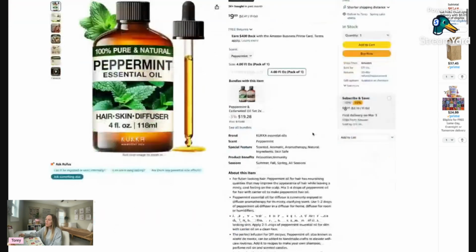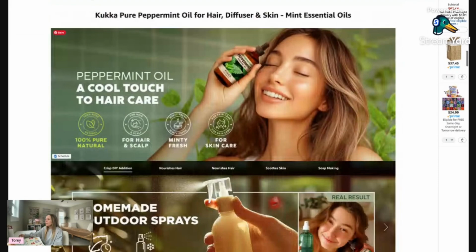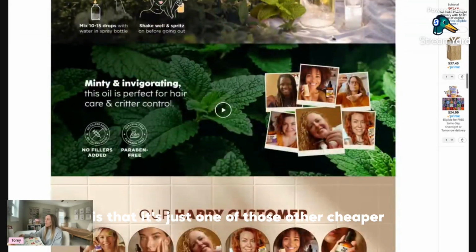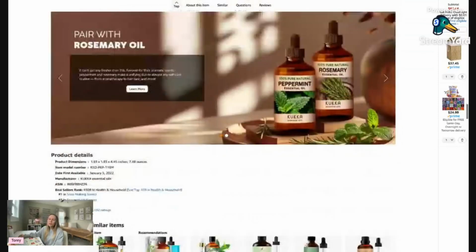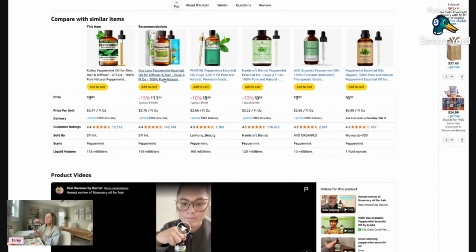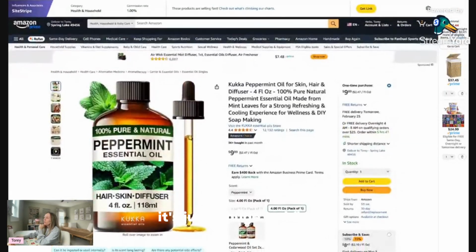So that tells me the quality is terrible, or it is diluted or cut with something else. So I kind of assumed, unfortunately, that this brand is just one of those other cheaper essential oil companies, like all of these right here. Gaia Labs I've also done, and that's how I feel about them too, I believe. When they have these huge bottles for $10, it's just a huge red flag.